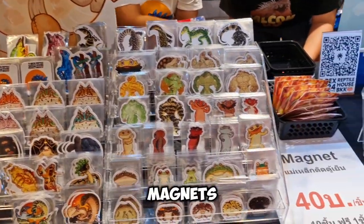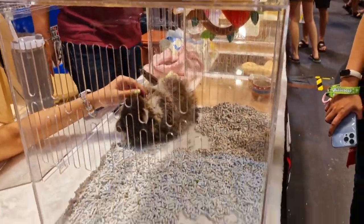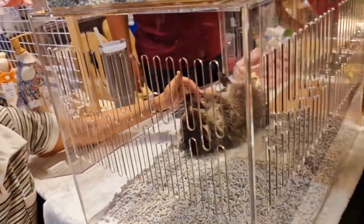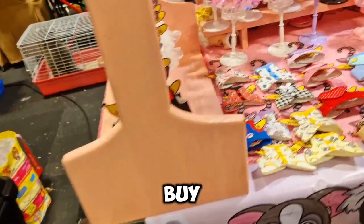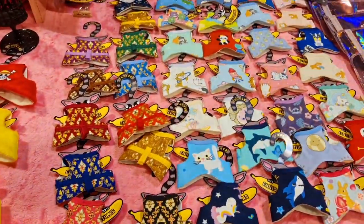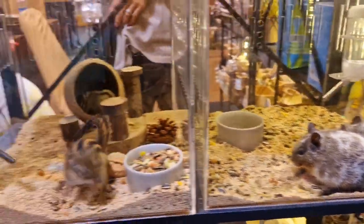There are also many different magnets. Would you like to pet a raccoon? If your pets need some clothes, here you can buy them. For those who love chinchillas, here there are. And a chipmunk.